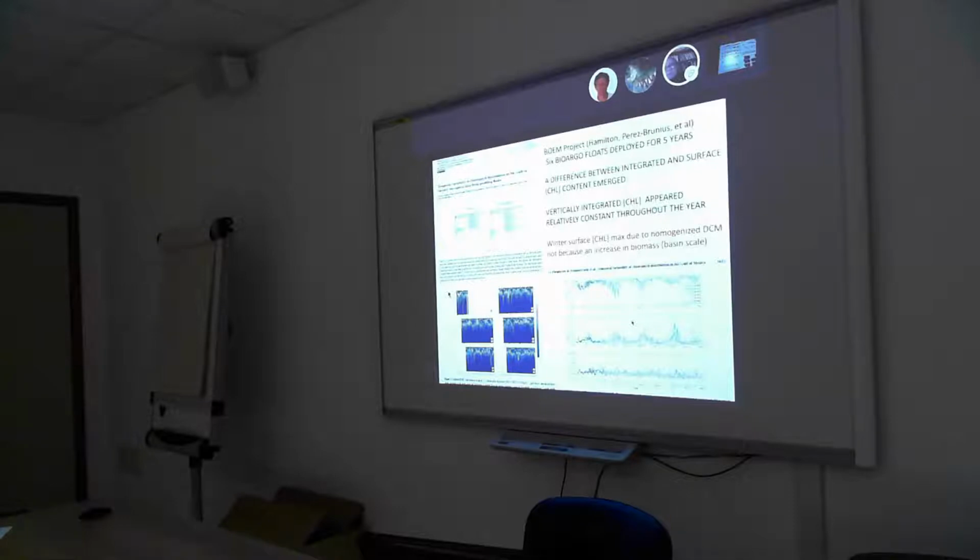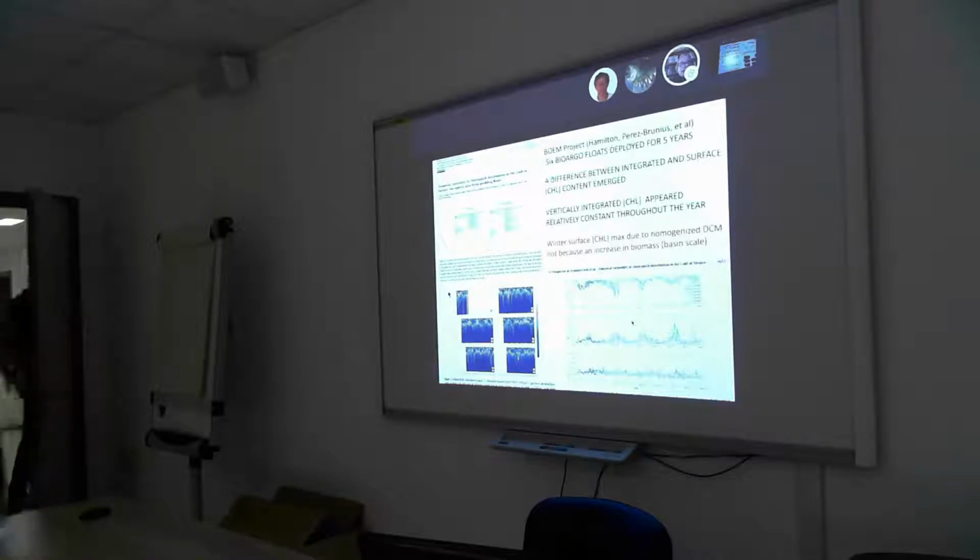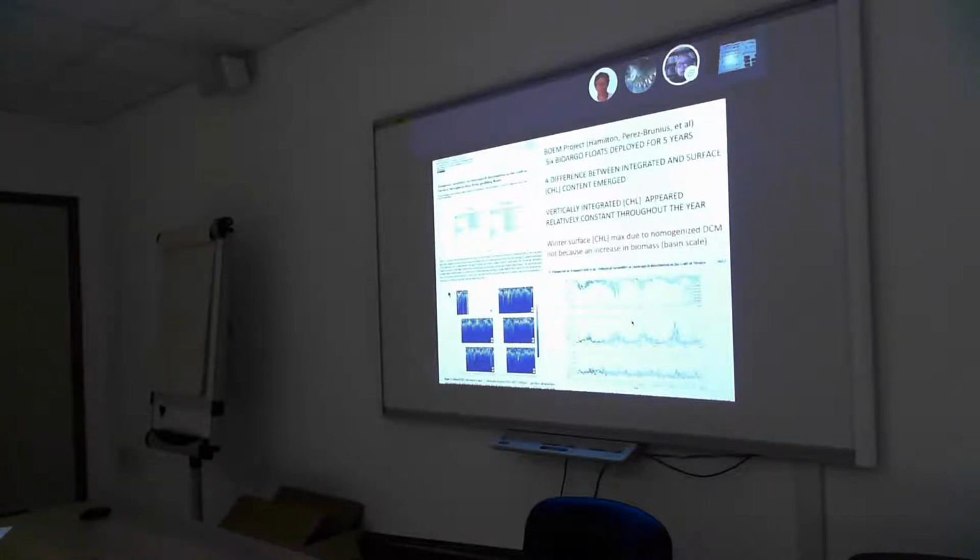This is something important to mention, because even though we had like 700 Argo profiles, each Argo float made a vertical profile every 15 days, and so the sampling in time is not very good. But anyway, we found that the integrated chlorophyll content was relatively constant, and the explanation we came up with was that no new nutrients were getting into the euphotic zone during winter.